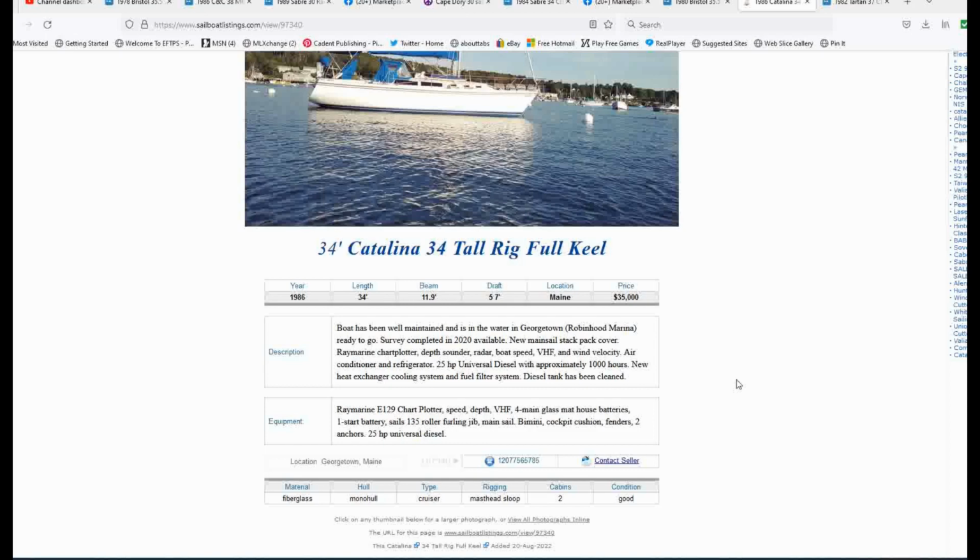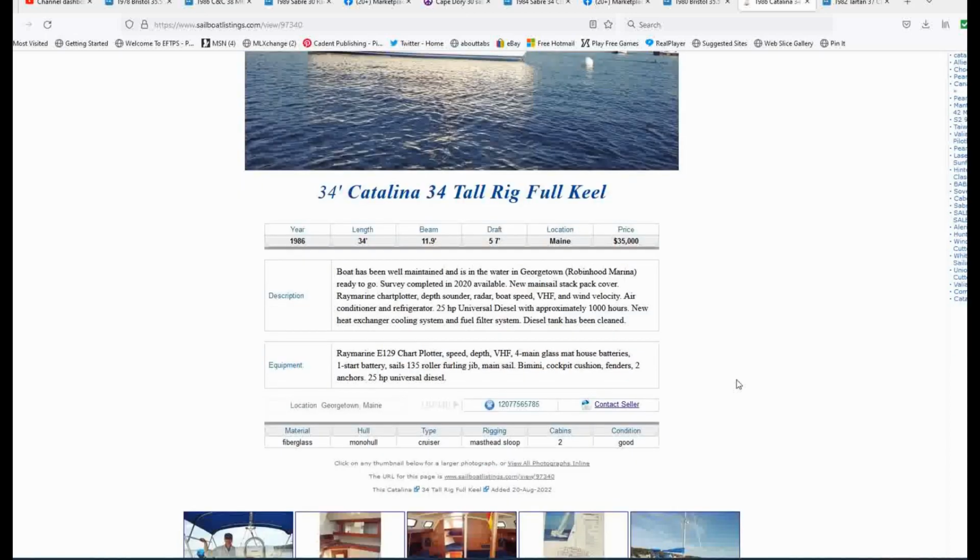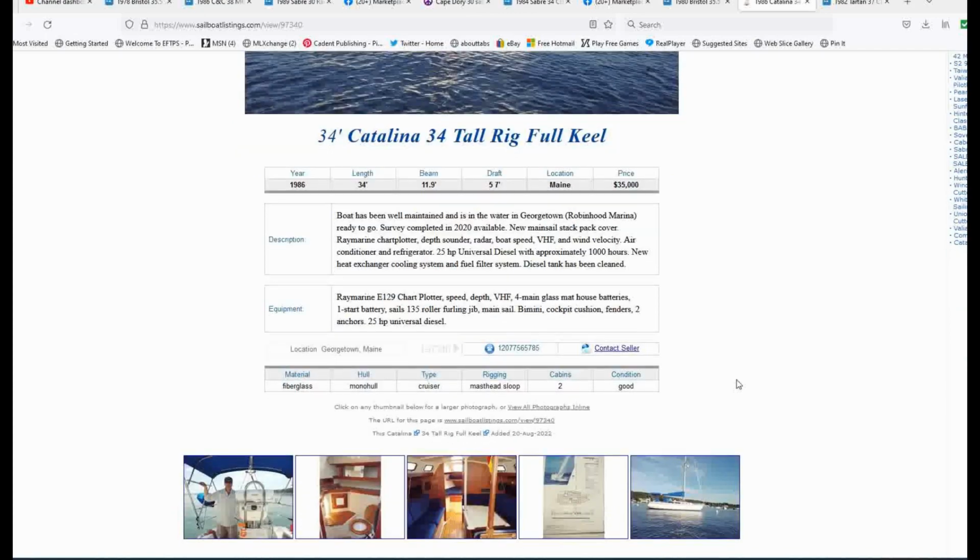Ladies and gentlemen, that's like a brand new engine. If it's been well maintained, these diesels will go to 5,000-10,000 hours without breaking a sweat. And this boat also comes with an air conditioner and refrigeration. I think this is a real solid choice. And the owner says it's in good condition. It is a for sale by owner, a FSBO.